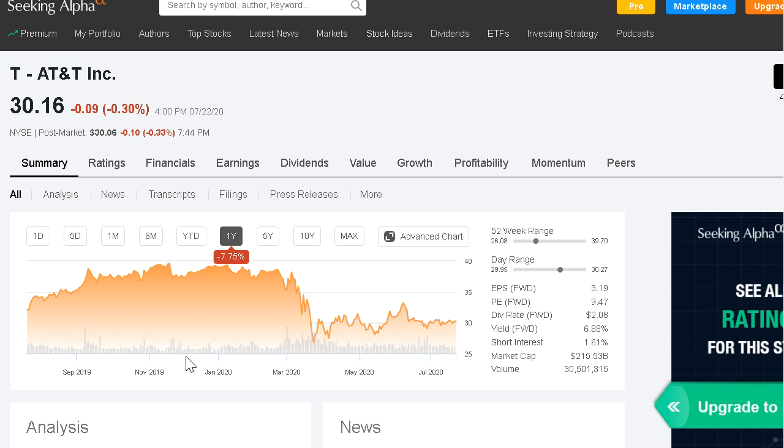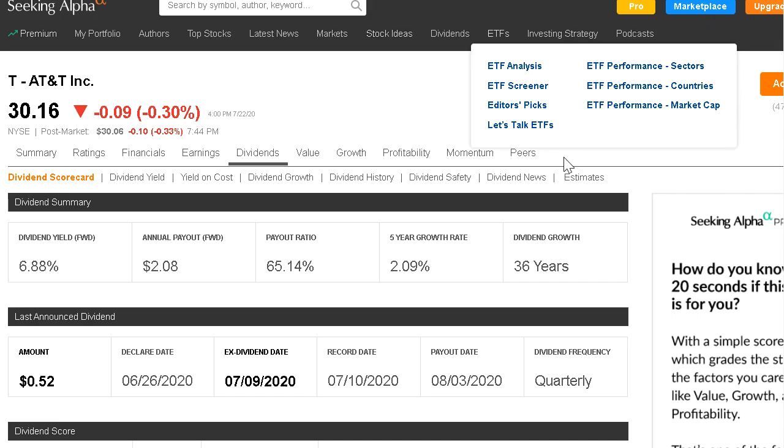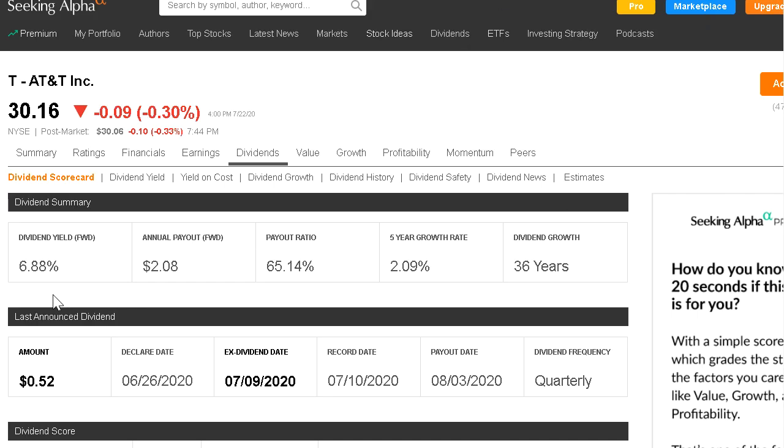And of course, you can see they have not returned to pre-pandemic levels, where they were trading close to $40 a share. So this may make a nice buying opportunity for people who like some nice dividend income within their portfolios. AT&T's current yield is around 7% at 6.88%. Payout ratio, which is somewhat sustainable, around 65%, with a slow but consistent 5-year dividend growth rate at around 2%.